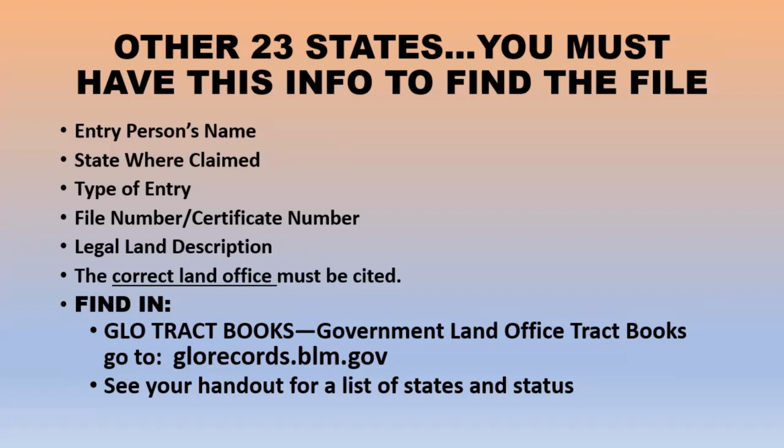So you're going to be able to find it by looking at something like genealogybank.com or newspapers.com or newspaper archives, some of those places. It's not easy to find those maybe, but it's a possibility. You're also going to be able to find this information, however, in the Government Land Office tract books. And the site we're going to look at today will at least give you some ideas about where those tract books are and what their status happens to be.